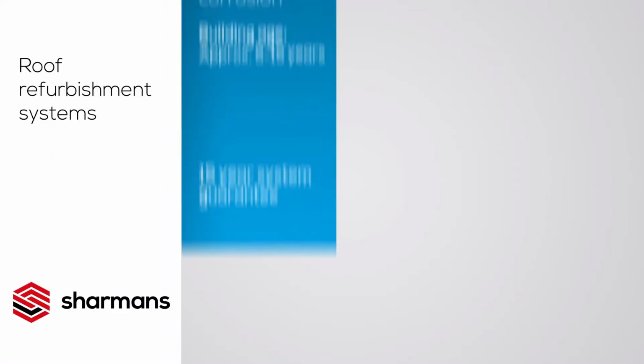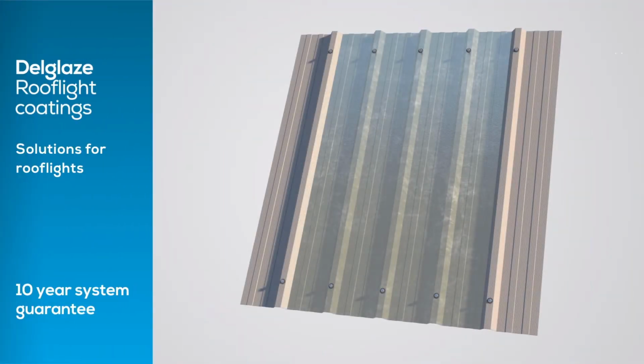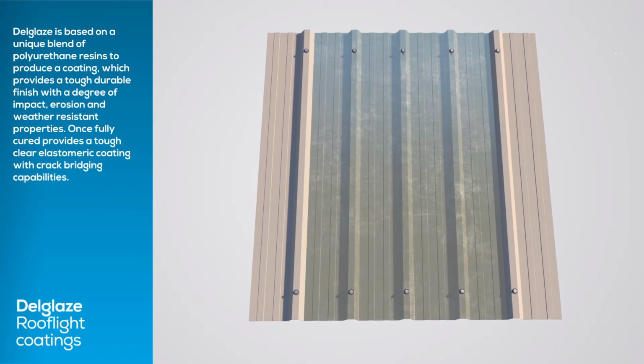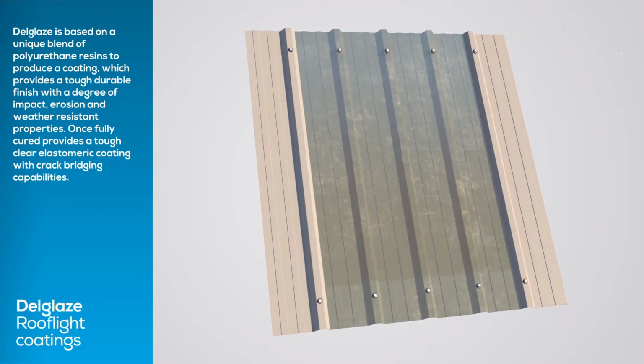Del Glaze is a translucent coating designed to extend the life and improve light transmission of roof lights. Roof lights are the most fragile areas, so we'll fully inspect to determine their condition. Once thoroughly cleaned, we'll apply the required 2 coats of Del Glaze.